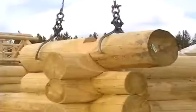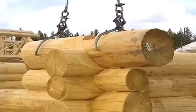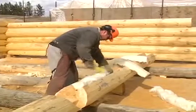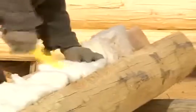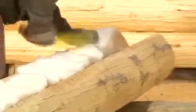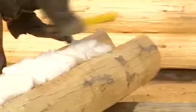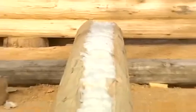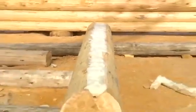The V-groove is also used to create a weather-tight and warm fit with the addition of recycled fiberglass insulation. When an energy seal is applied after the home is completely dry, which takes approximately 2 to 5 years, homeowners can rest assured they have a very energy-efficient wall system.